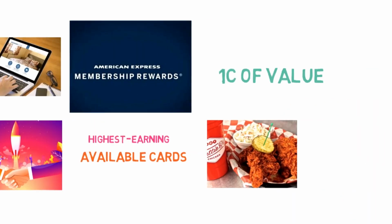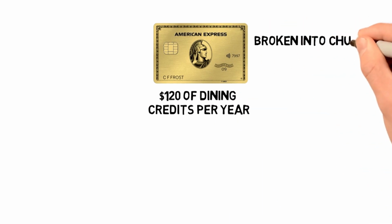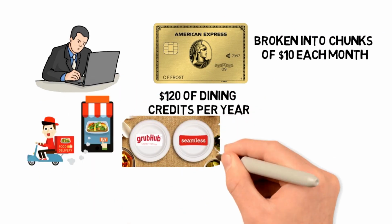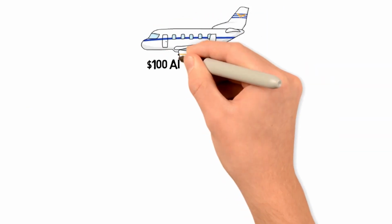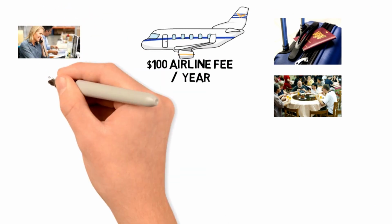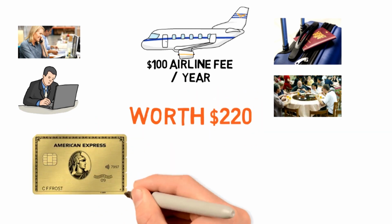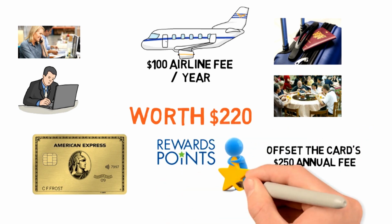The Gold Card also offers up to $120 of dining credits per year, broken into chunks of $10 each month. Credits are good for purchases through food delivery services Seamless and Grubhub, and at the Cheesecake Factory, Ruth's Steakhouse, or participating Shake Shack locations. Additionally, the card offers a $100 airline fee credit each calendar year, which is good for things like checked bags, onboard food and drinks, seat reservations, seat upgrades, lounge day passes, and more. The 2 credits, together worth $220, are almost enough to offset the card's $250 annual fee, even before factoring in the value of the rewards you'll earn.